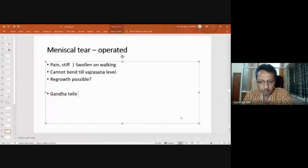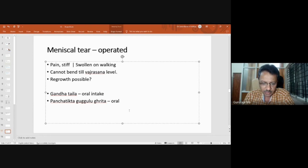Second thing, two important oils and gritas are there in this condition. As it is something very close to Asthidhatu, I suggest internal consumption of Gandha Taila as well as Panchatikta Guggulu Gruta. This Panchatikta Guggulu Gruta, or Tiktaka Gruta, is very clearly indicated in Asthikshaya, Asthimajjagata diseases and these conditions. And Gandha Taila is very popular and very effective in osteoarthritis, where there are erosions and such things.